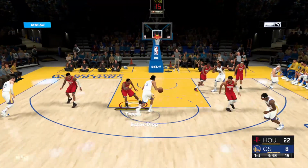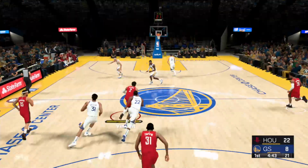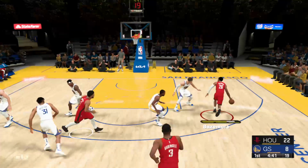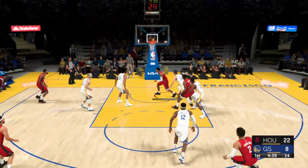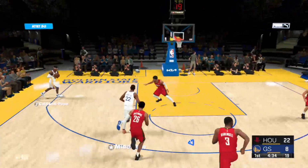Here's Bates Diop, guarded by Toppin. Bates Diop can't get it to go. And a chance to add to the lead here. Yeah, B.A., they should really stick with what they've been doing. Bazemore, no good. The Warriors shooting just 21% in the first quarter.